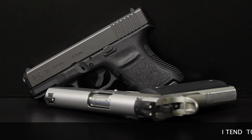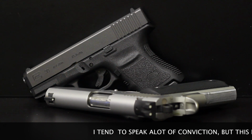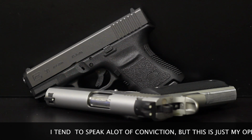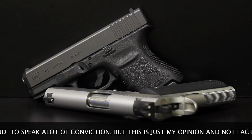Not only that, the Glock 30 shoots softer than the 1911. I know some people are going to be like, no way in hell. But personally, I've shot both guns, 1911 and the 30. And the 30 is a lot softer shooting gun than the 1911. That's just from my experience. This is not just me being a Glock fanboy, but the Glock 30 is just a softer shooting weapon, period.